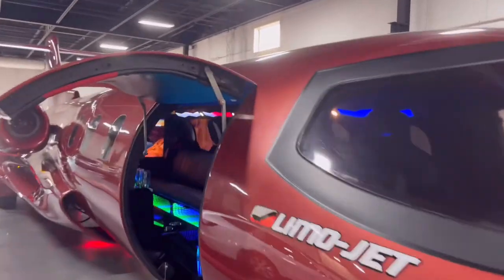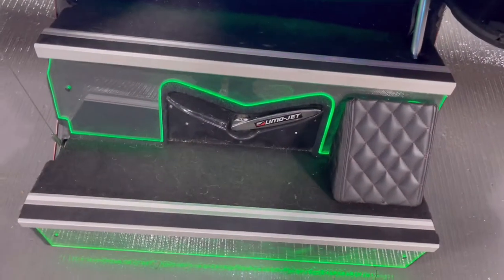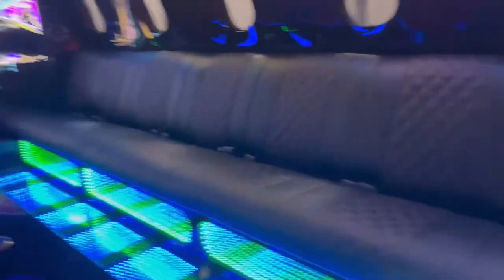You guys can see this thing's sick, man. Look how well done the stairs are. Got lighting here. We got the nice limo jet logo right there too. This thing's well done. You know, TV there. We got all the luxury and more lighting here. So, you know, you can see down in there.